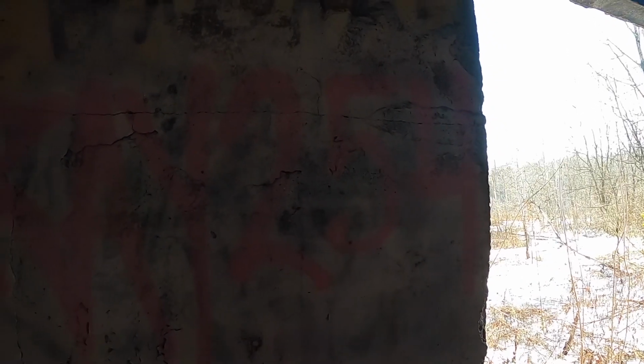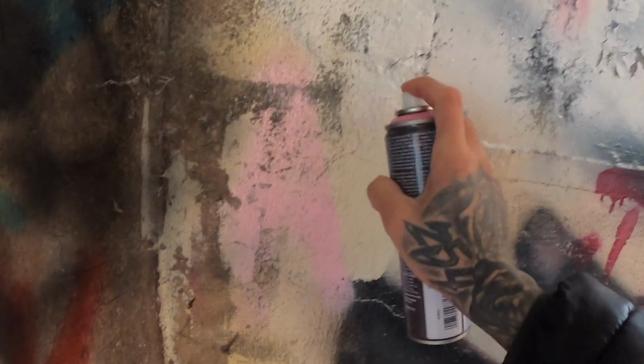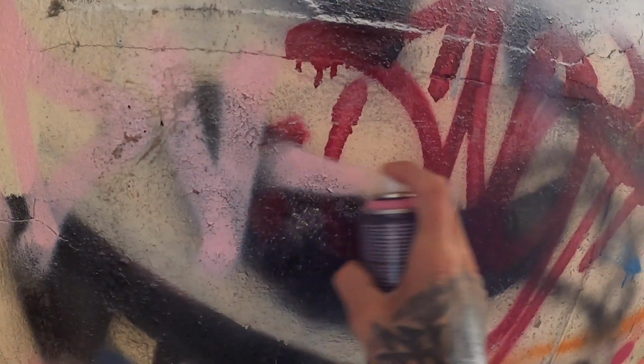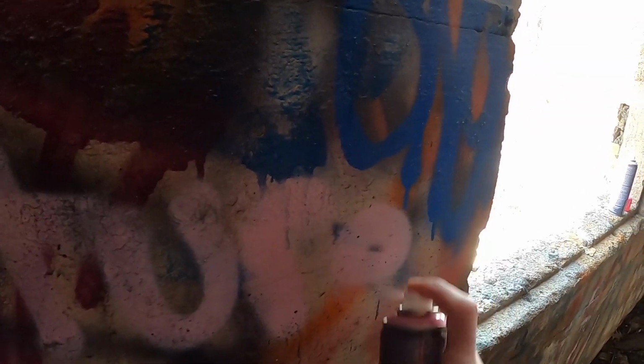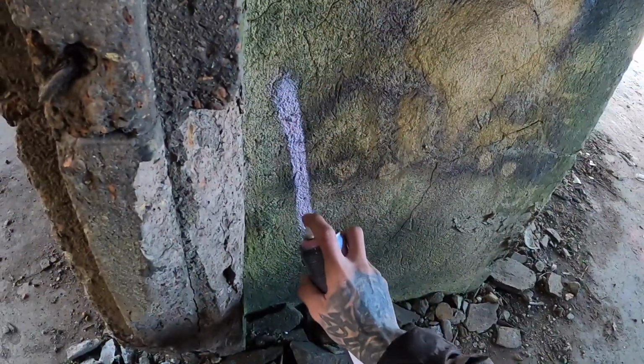It says RAID 254. And we're gonna put Adventure at the bottom here. Can't really see it here because it's very light, but hey, we got our name up here. We got RAID 254 Adventure at the bottom. Let's go up here and find another spot. We still got some pink. We can still put our name and stuff here in a couple spots.